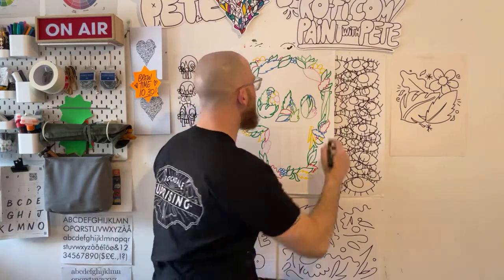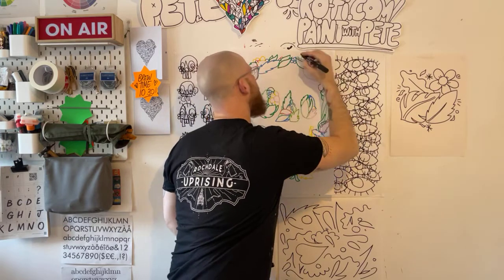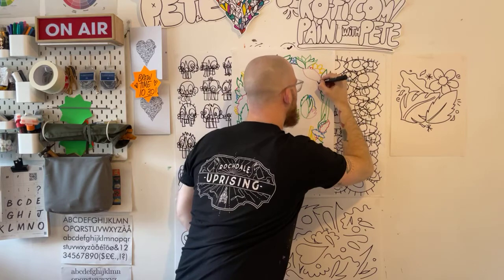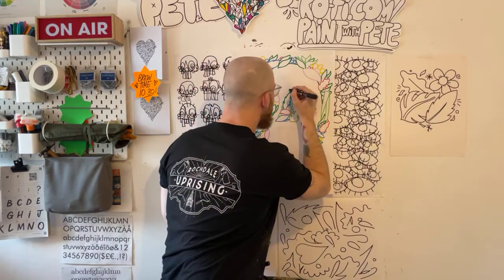But now all I'm doing is looking for the lines that I haven't gone over. So there are a few just to keep that form of the skull in. We could even do that. No. So he's just getting a little bit of that form back. Let's put his nose in.